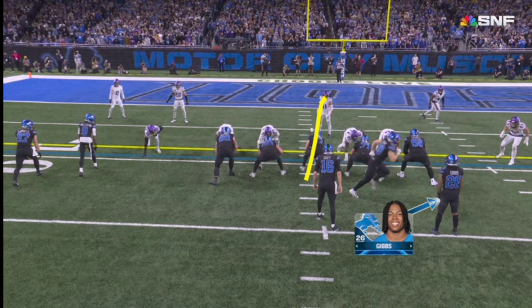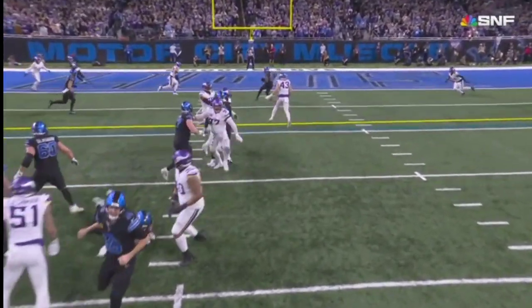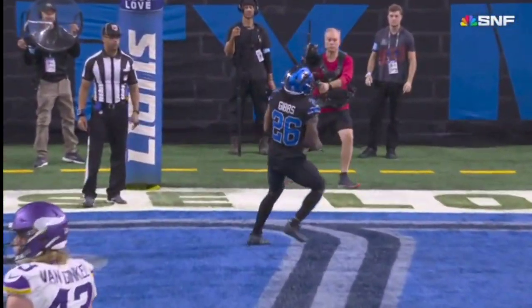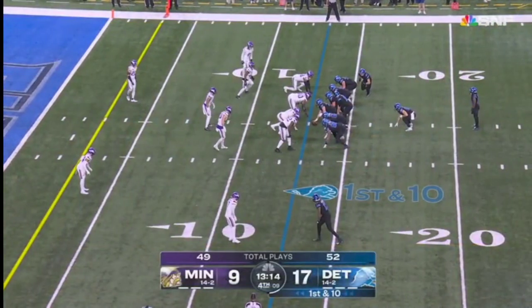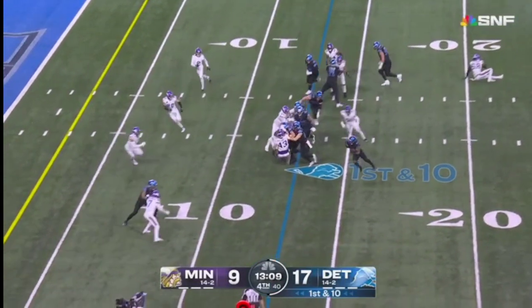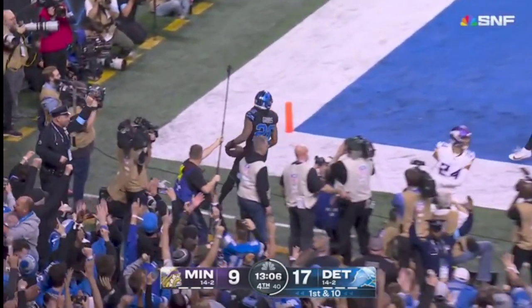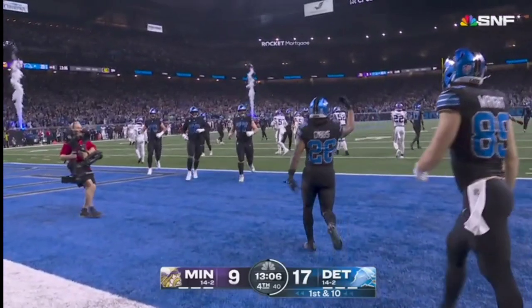Pressure right up the middle, and that means we got one-on-one right over here with the leading sacker for the Minnesota Vikings, and that is what you would call a mismatch. I'm limited to only so much. Give me more. From the 13. Gibbs left. Jahmyr Gibbs accelerates into the end zone. He's got the hat trick.